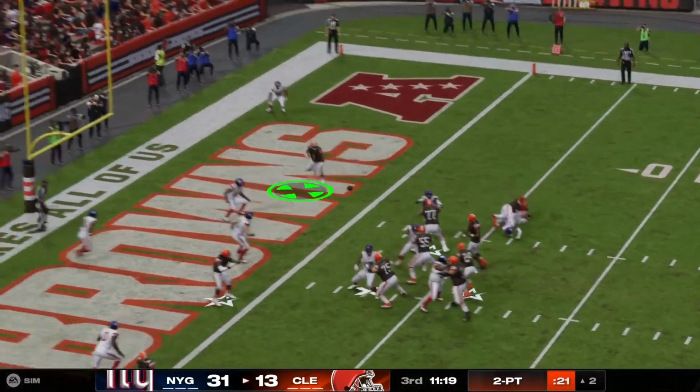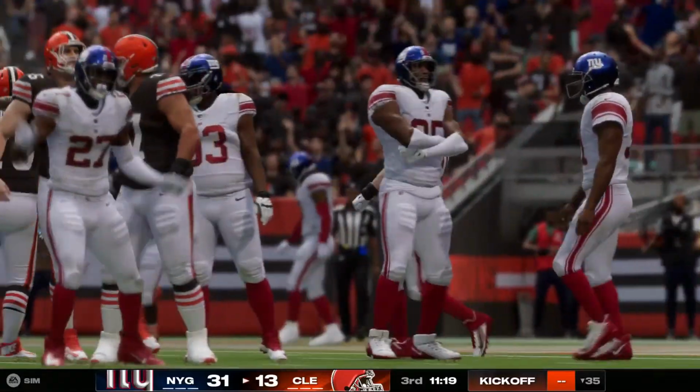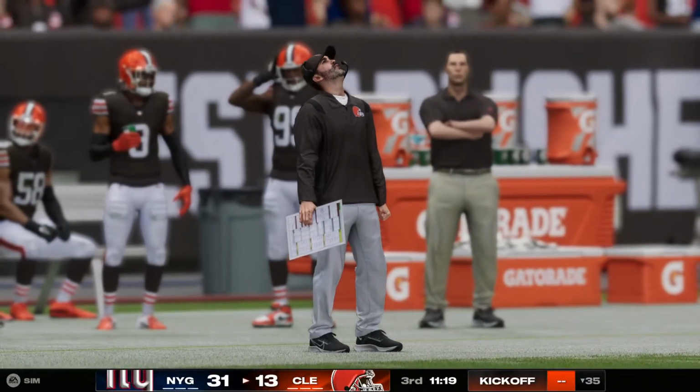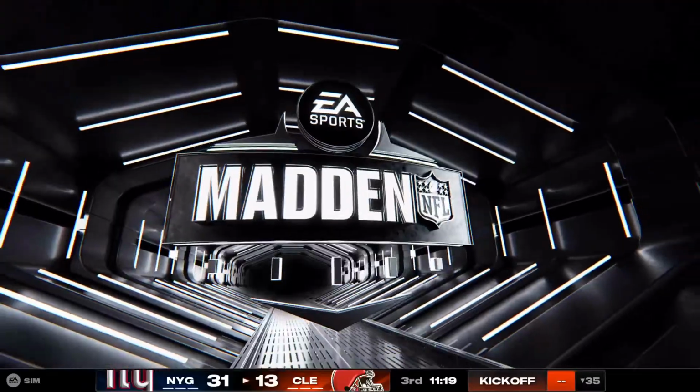Looking to maybe throw for it here, Watson. And this one incomplete. So they went for the 2. They don't get it. So unable to throw it in for 2 from the 2. Let me ask you, as a former DB, what changes there around the goal line on a 2-point conversion as far as how you're defending it?